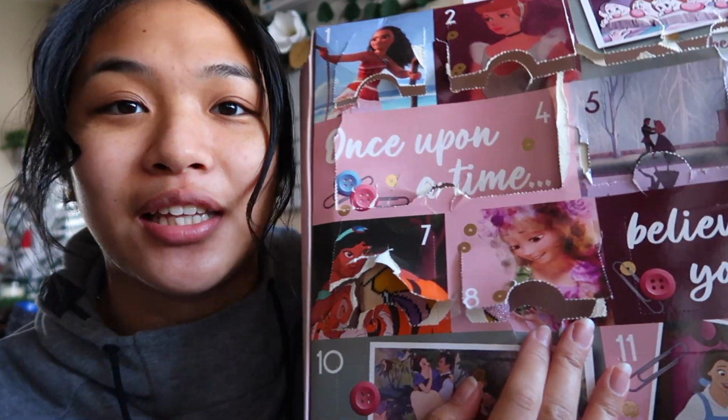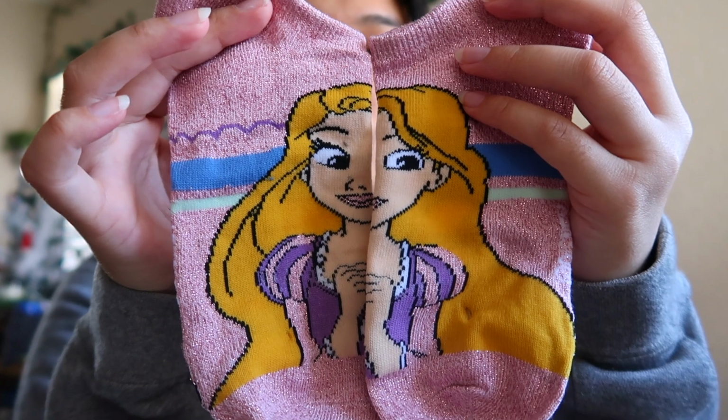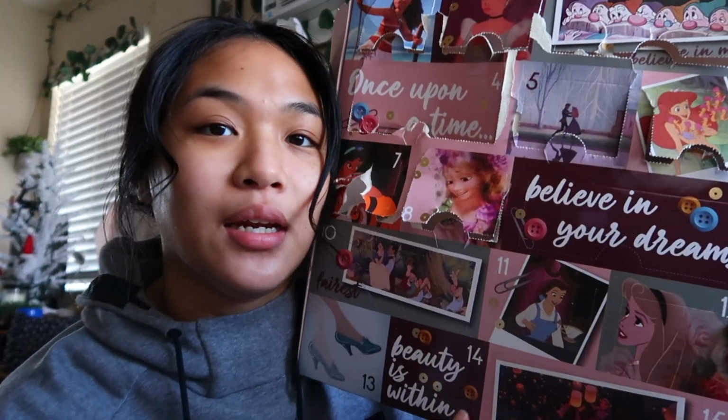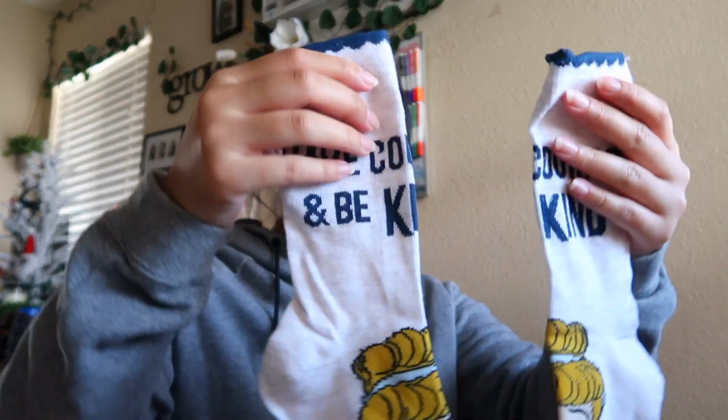Oh wow, I think this is the nicest one I've done so far. Look at that. That's the nicest one. Oh, this one is Miss Rapunzel. So we have another glittery sock with Miss Rapunzel herself. Day 9, believe in your dreams. We have a high sock. Ooh, Miss Cinderella. Have courage and be kind.